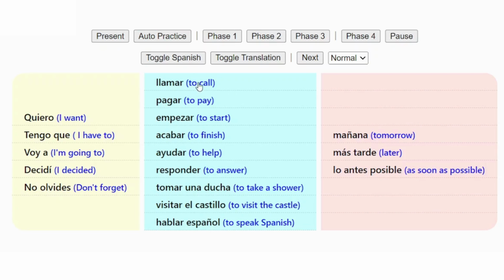So we've got llamar. Llamar is to call. Sometimes people like to use an aide memoire, something to help them remember. So you could think of a llama making a call on a phone. It helps some people to remember this kind of thing. So llamar, to call. Pagar is to pay. Pagar, to pay. And as I always say, don't worry if you can't retain this information right now. You're not trying to memorize it. We're just getting a bit familiar with it.